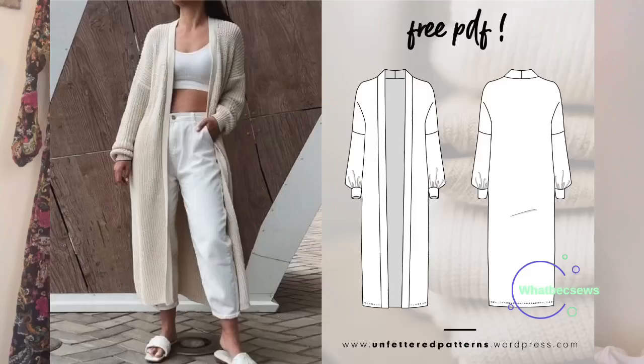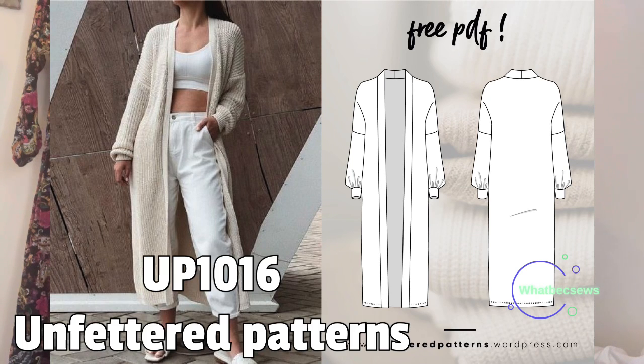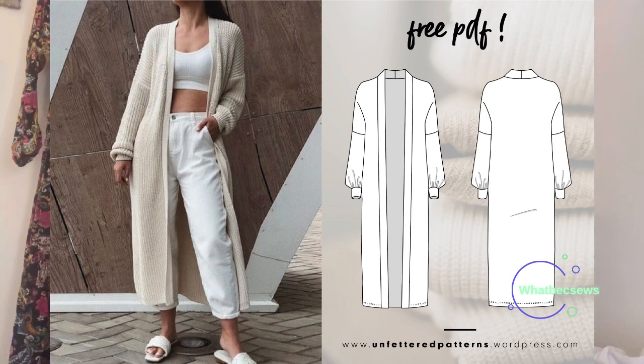Now this cardigan pattern is a dropped sleeve cardigan. It is a long line cardigan, but you can obviously adapt that to your preference. It's got a little bit of a balloon sleeve going on, but it's certainly cuffed, and I absolutely love this style. And it's called the Up 1016 cardigan by Unfettered pattern. Sorry, I do have some notes below the camera just to remind me.